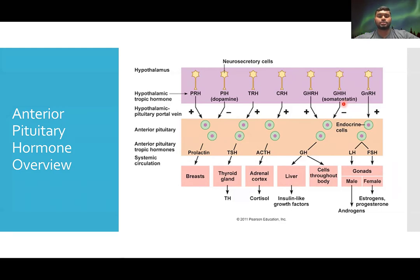and it also has different functions throughout the body as well. But growth hormone, when it is upregulated by the growth hormone releasing hormone, will go to the liver to create growth factors such as insulin-like growth factor, and also go to other cells throughout the body with the appropriate receptors.